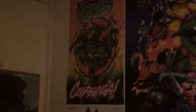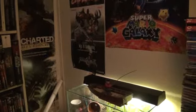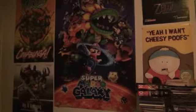Even though this isn't the Turtles I grew up with, I still felt like I needed some Teenage Mutant Ninja Turtles in there. This Soul Calibur poster came with a magazine, just fills up a space, and hey, Link's on it, so you might as well put it up. Super Mario Galaxy. This poster I bought, I mean, I love the game. If you have a Wii and you don't love this game, you're not a gamer.